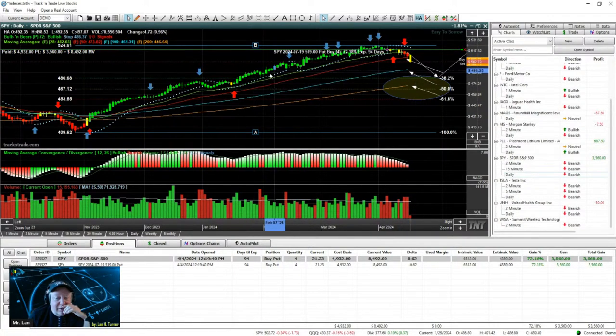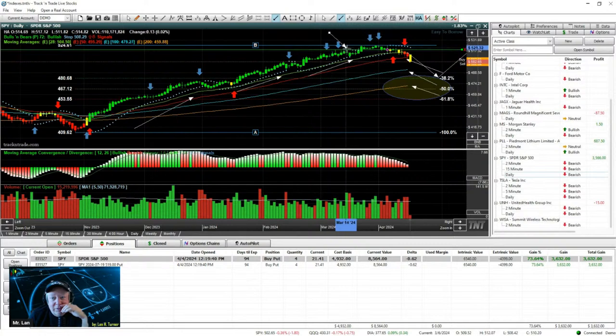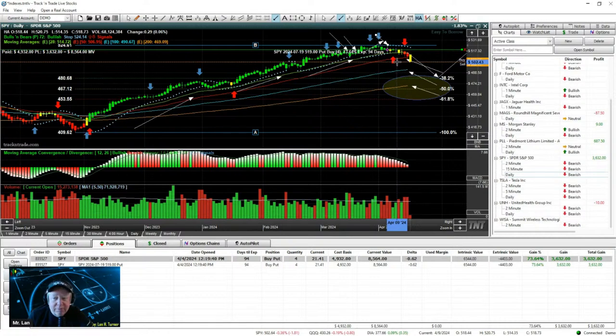Took it all out right about there. I took most of it out at the top of the third drive, which was right here. So this was drive one, drive two, drive three. That's where I got out. I took most of my positions out there. And then when it broke those blue lines and said it was going to go more, I added a couple in just in case, a couple of those high flyers. But then I got out of them all right here as it started to break. I was like, that was dumb, Lynn. You know better than that.